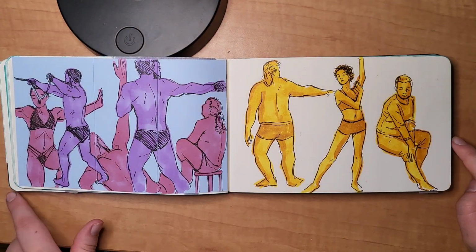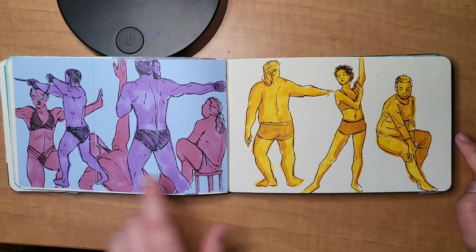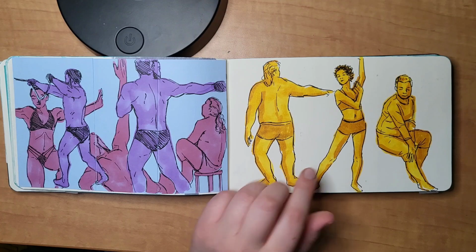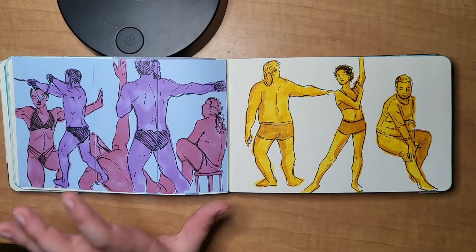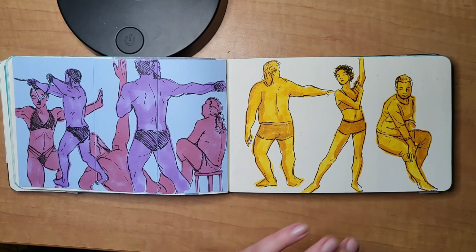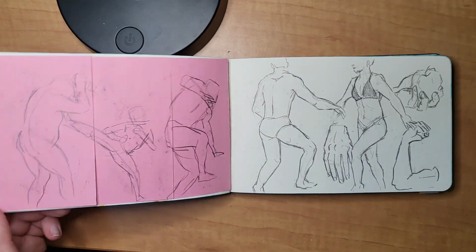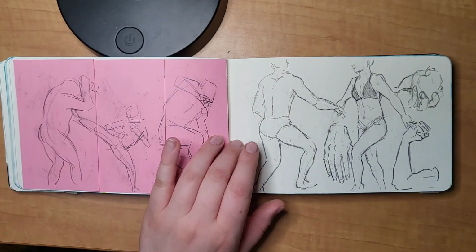Some figure studies. I'm really happy with all these, except I forgot to record most of them, which kind of annoyed me, but whatever. More figure studies. Again, I was actually putting in a lot of effort to make these look pretty, so they look a lot better than my normal ones do. More figure studies where I went a bit looser.